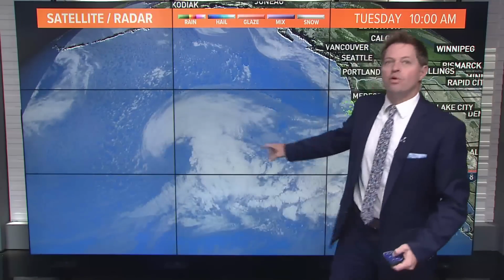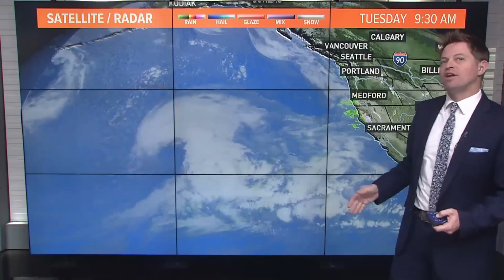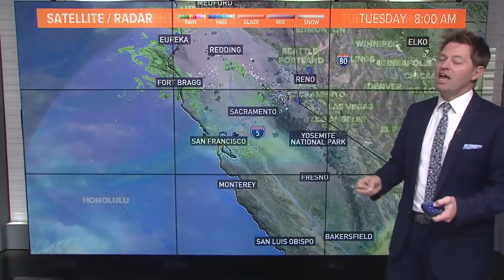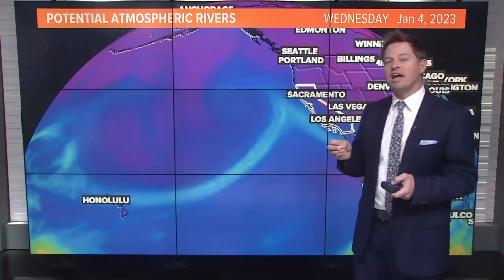It's found plenty of moisture. It's going to wind up and aim it right at Northern California. This kind of scenario is when we get heavy rain, heavy snow, and often quite strong winds as well. And that's going to take place during the day on your Wednesday.